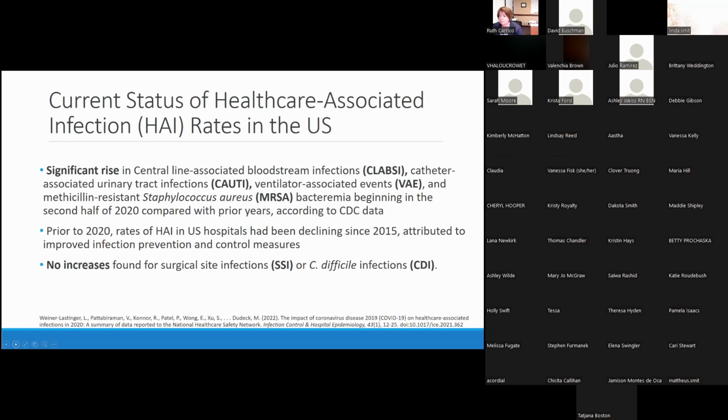There had been a decline from 2015 around till 2019 in healthcare-associated infections in U.S. hospitals. But more interestingly, we saw that there were no increases in surgical site infections or C. difficile infections during this period. And this is across all healthcare settings, including long-term care.